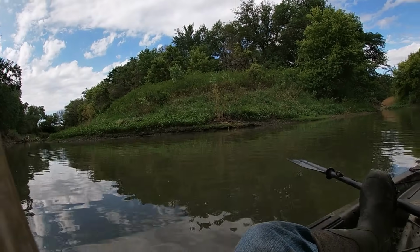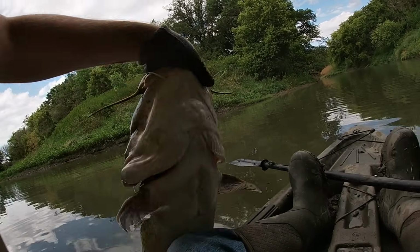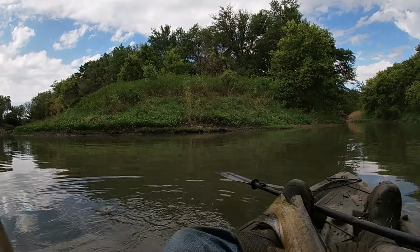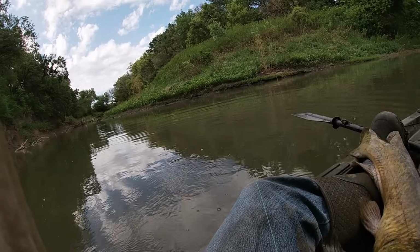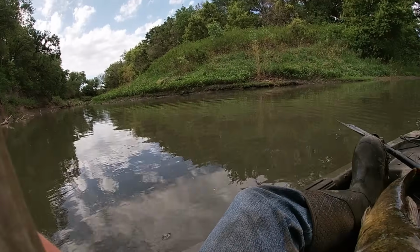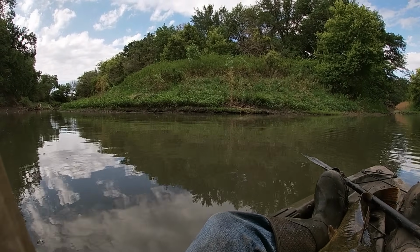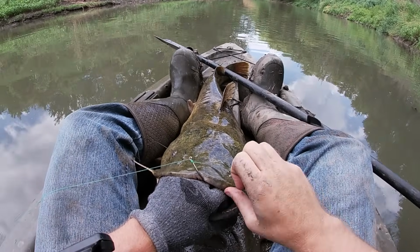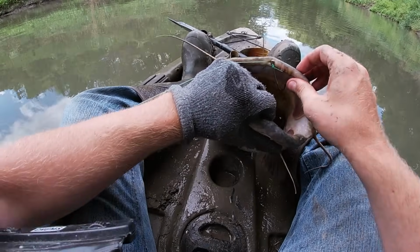There we go. All right, now let's go for it. Oh yeah. That's a nice fish, man. That's definitely bigger than the one we got over the weekend, too. And this one will go 20 pounds for sure. I don't have my scale with me out here today, so we're not going to weigh him. That's a good fish. Yeah, buddy. Man, it's been a good morning. I'm so glad I decided to go today.